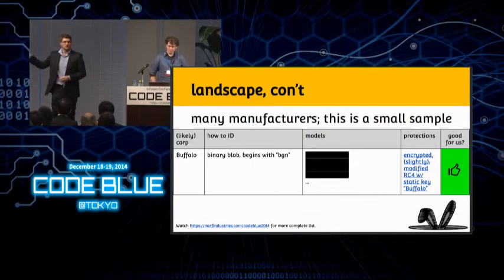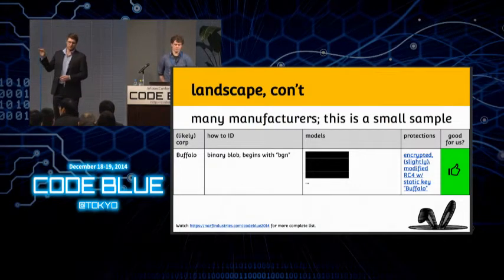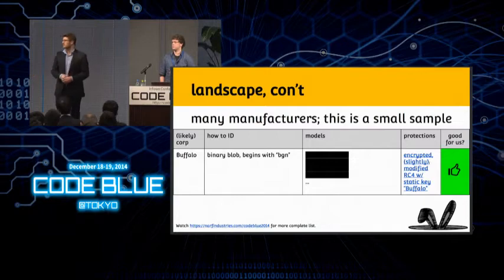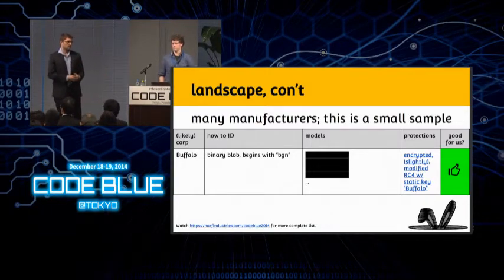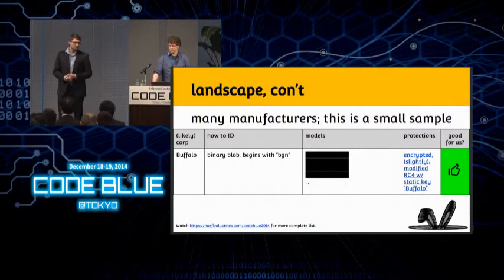So this is a very small sample of the different types of firmwares we pulled apart. We're going to talk about some vulnerabilities later. These examples aren't affected by those vulnerabilities. And we're hoping that when we have a coordinated release later, we can release more information on other firmwares so that people can replicate the extraction process and do their own analysis.